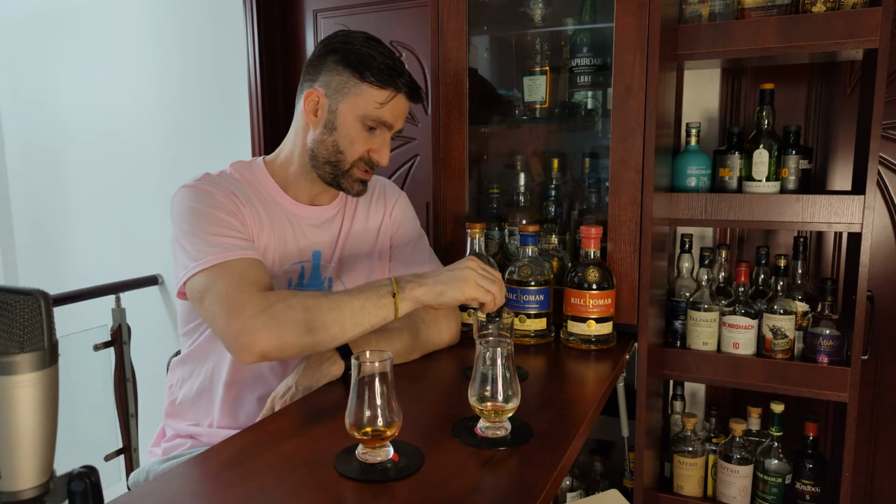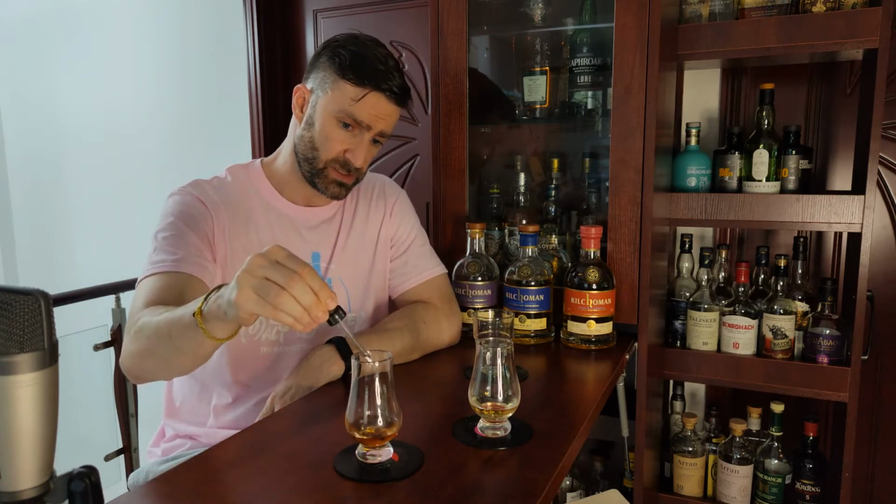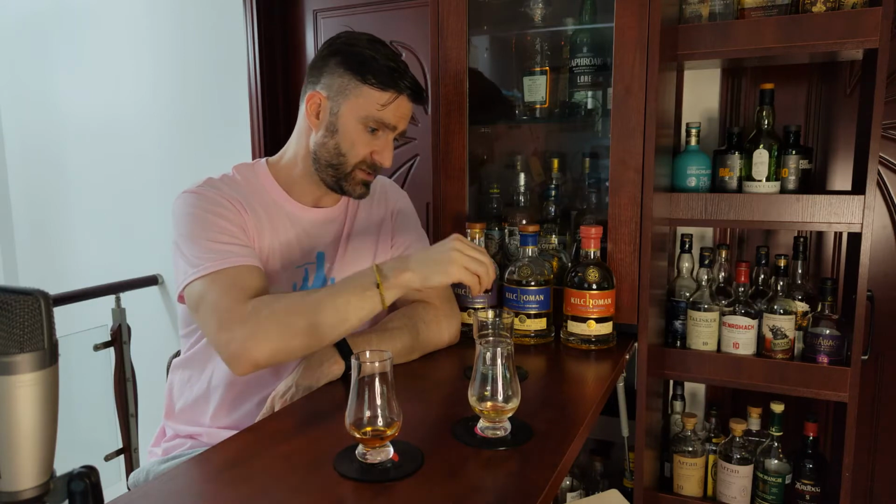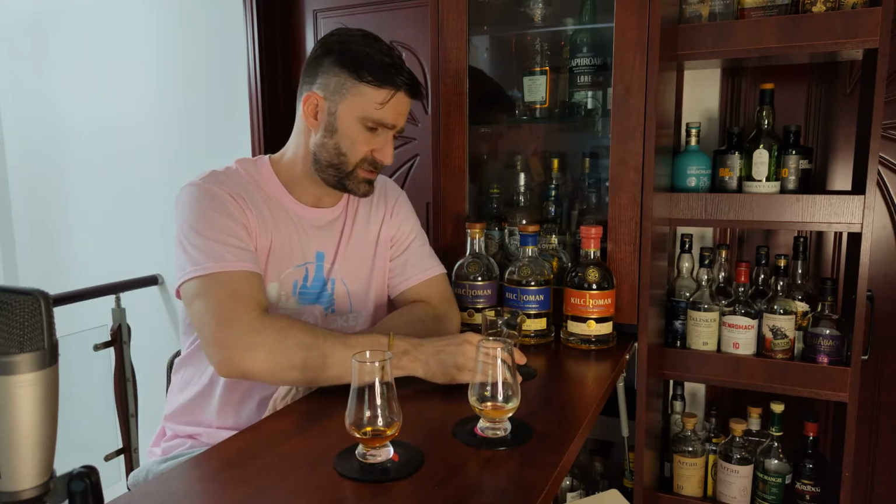And I haven't tried these with water yet, so that's what we're going to do together, because I made my notes without, and now I wanted to give them a go with. So I'm going to put some water in and see what happens, because at this ABV, I don't think it'll dilute it down too far to where it turns into just a puddle of shit.